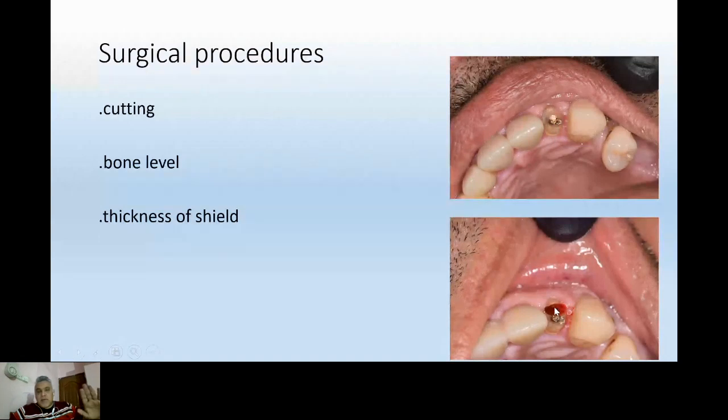Your cutting will be sloped in order to remove the whole root of the tooth. So after cutting into buccal and palatal parts, you should remove any gutta percha or any remnants, and after that you should cut also from the buccal part to retain just 3-4 millimeters, also 5 millimeters is fine, is good.